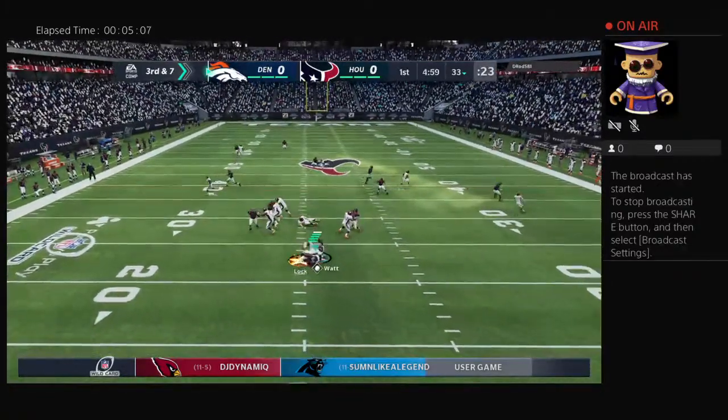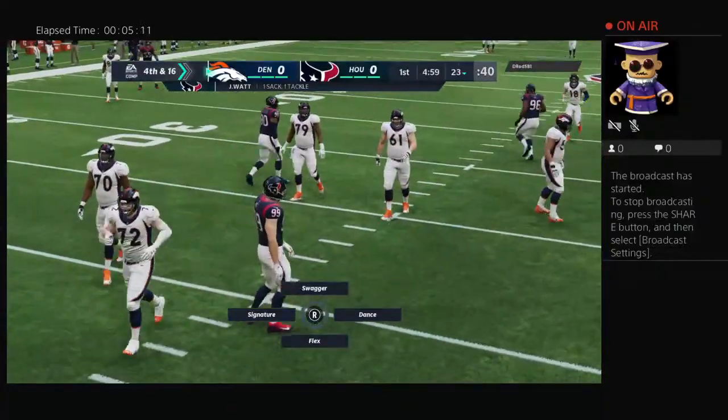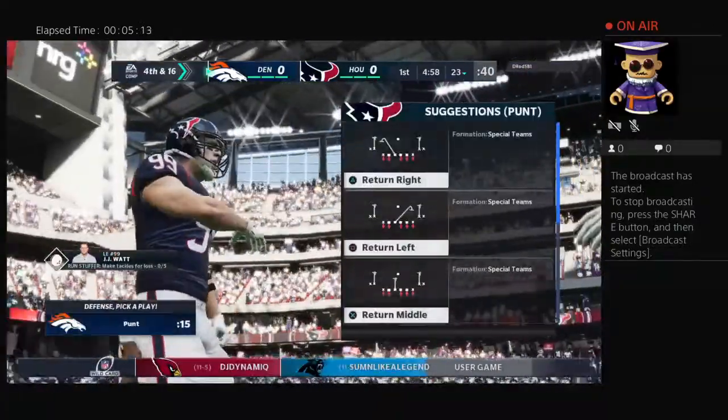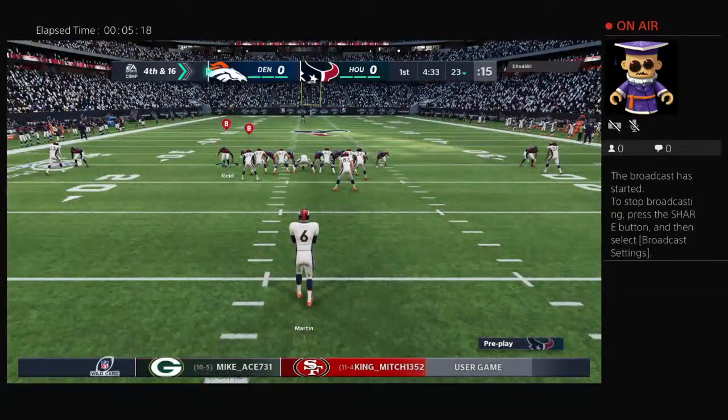Throwing his lock on third down. Under pressure, and the Texans able to get in there for the sack. J.J. Watt drops him for a loss of 10, and it's going to be 4th and long. On 4th down, here's Sam Martin on to kick it away.